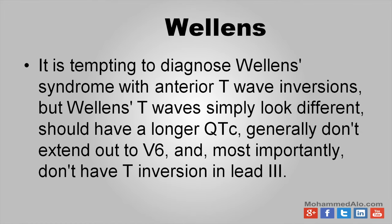Wellens syndrome or Wellens criteria on an EKG is a little bit confusing. It may be beyond the scope of this. This was more applicable when we didn't have troponins. It's tempting to diagnose Wellens syndrome with anterior T-wave inversions, but Wellens T-waves look a lot different. They should have a longer QTC. They generally don't extend all the way out to V6, and most importantly, don't have T-wave inversions in lead 3. So keep an eye on that. We have a couple EKGs that probably have that on there, but it's really not that important now that we have troponin.